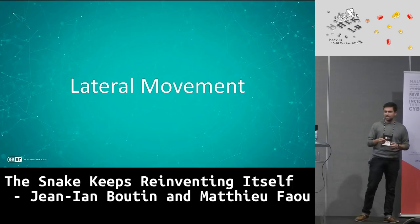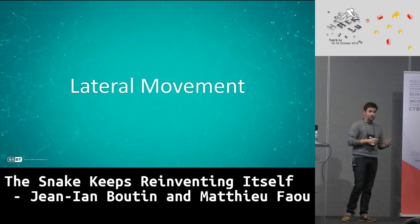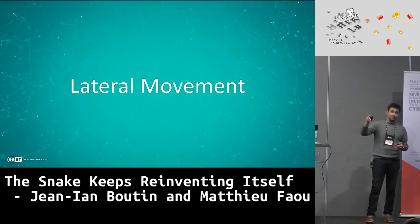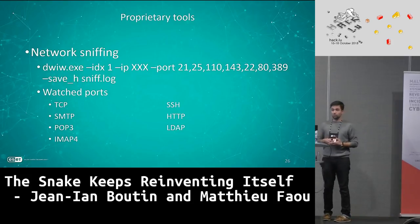What's interesting is that they have some proprietary tools that we'll take a look at, but they also have an open source tool or public tool that they use to kind of blend in, right? It's harder to say that this is a specific group if it's a tool that every pen tester uses, right? So let's take a quick look at the proprietary tools first.